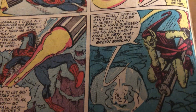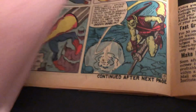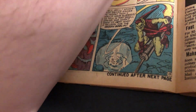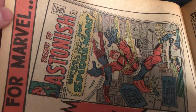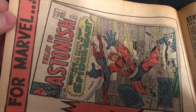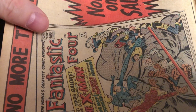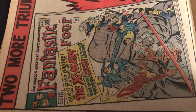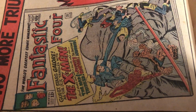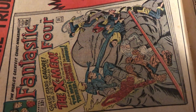I like this artwork. There he falls into the water, into the cavern. There's a nice ad here. We got Spider-Man guest starring in Tales to Astonish 57. And then we got another great one. I did a look at that cover there. The FF, first time meeting the X-Men. And then it's got the Mad Thinker, the Puppet Master. And I like that big clay-looking awesome android.